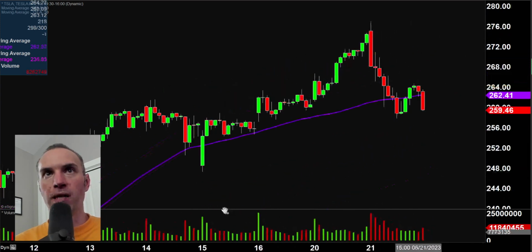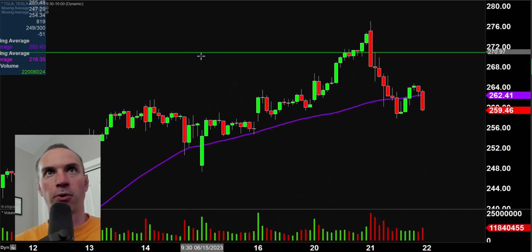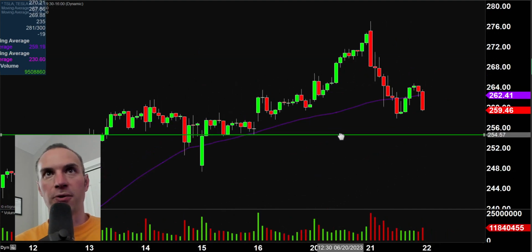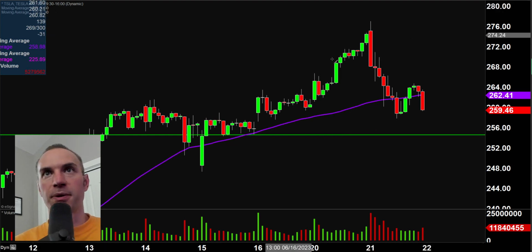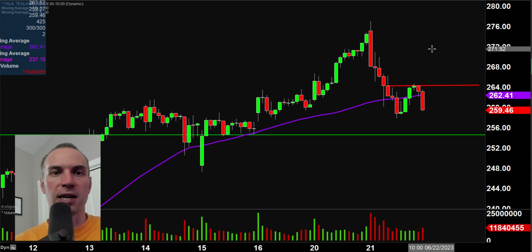So if this pullback does continue a bit more, the next key area of support to keep an eye on would be down there right around the $255 mark. If there is any sort of attempted bounce in the very near term, keep a close eye on that 264 mark, as that could provide some potential, or 264.50 could provide some problems there. But like I said, assuming you do care about the big picture of things, everything is still perfectly fine.